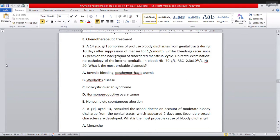What are the signs of juvenile bleeding in test and anemia? Can you tell me? It's anemia, so there is HB is very low and erythrocytes also low. And for juvenile bleeding, the age is 14. And anemia 70, yes. Polycystic ovarian syndrome cannot be. It is blood disease. No hormone productive ovary tumor, no any sign, and no non-complete abortion, no any sign of pregnancy. Yes.